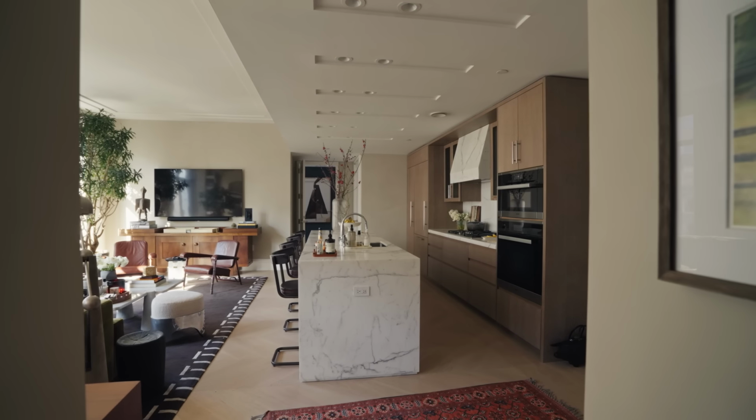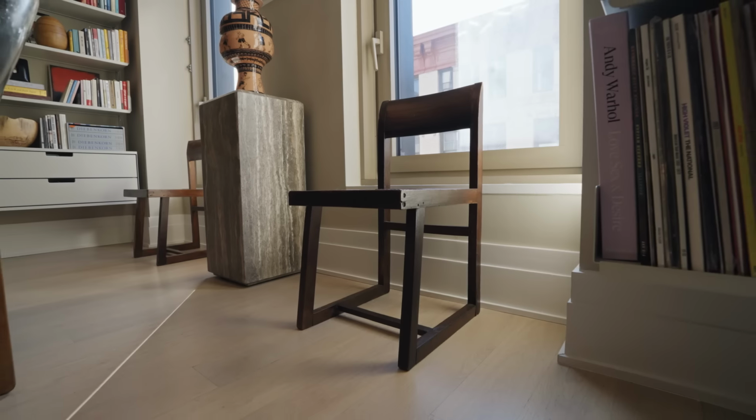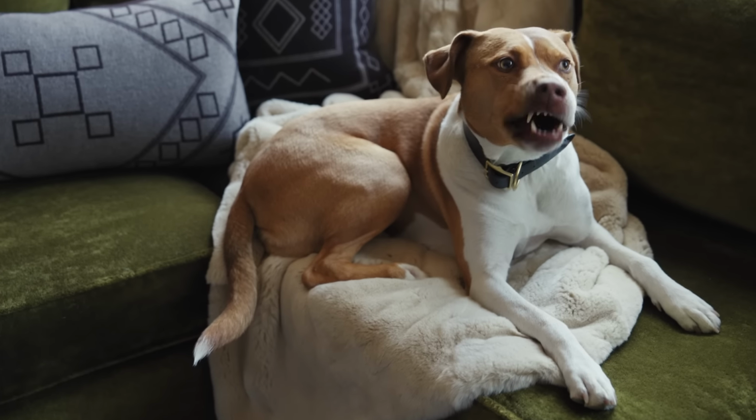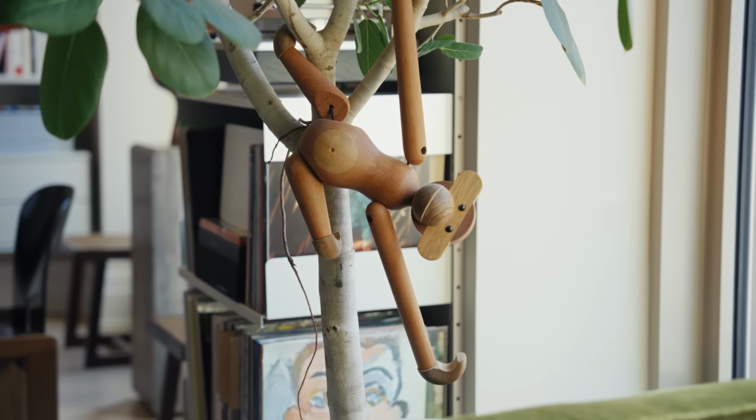I've been here about 2 years now, and it's definitely been a process. I've been collecting pieces since I basically moved in and before that. My dog Neon was a huge factor in choosing this apartment because it's in proximity to a park that is littered with squirrels. If I had to describe the vibe of my apartment in one sentence, it's mine.